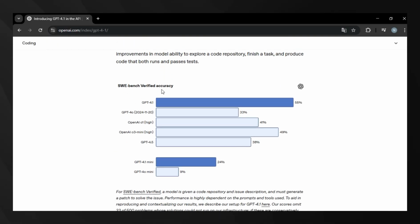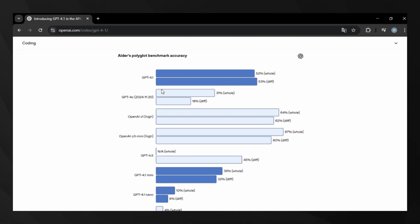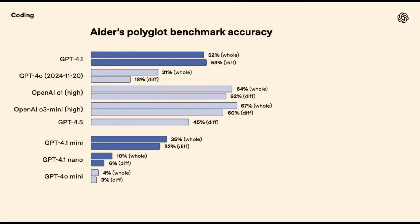GPT 4.1 scores 55% on SWE Bench, a coding benchmark, and outperforms previous models like GPT 4.0 and GPT 4.5 in some aspects. It can analyze 8 times more code at once, is 40% faster than GPT 4.0, and reduces user input query costs by 80%.